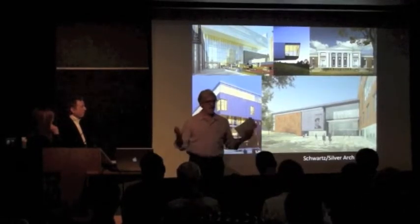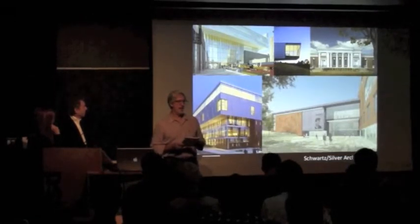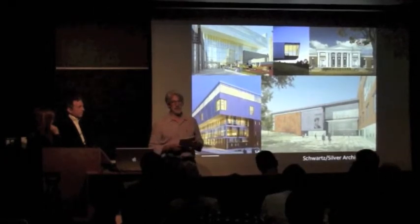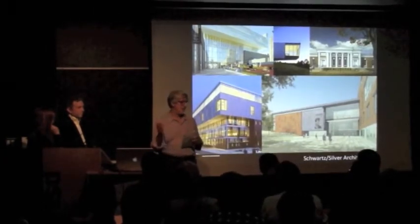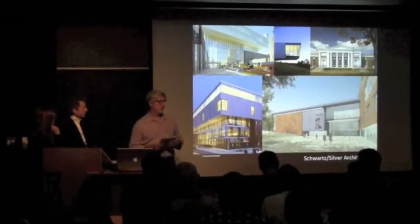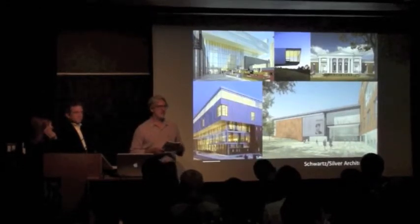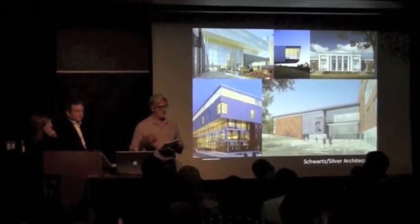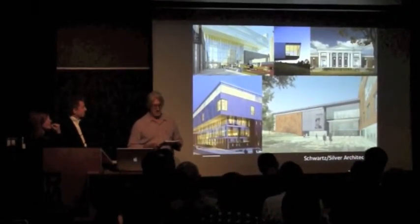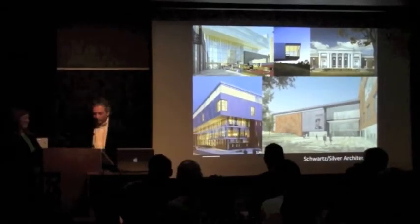Warren is conducting an advanced studio this fall and was asked by the department because he's a distinguished practitioner as well as a beautiful designer, and brings a level of consistent and insistent professionalism to his own work and, I hope, to the teaching of the studio. So we're very fortunate to have Warren and Angela here today.